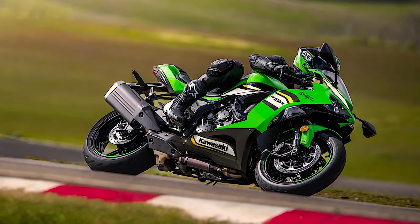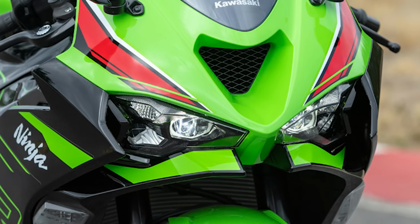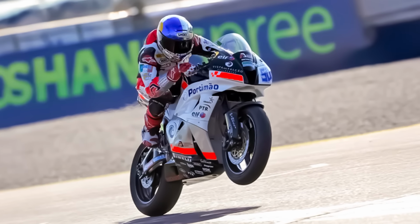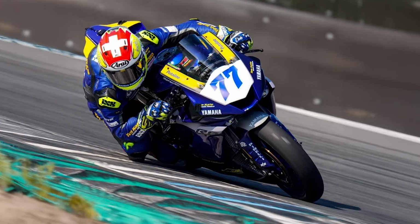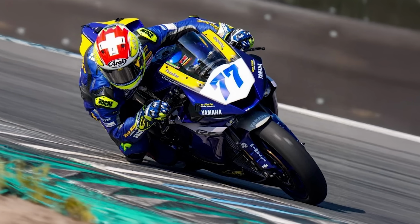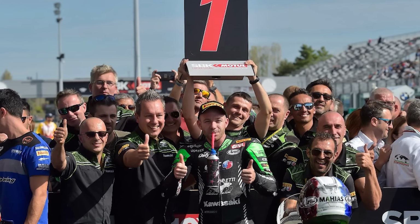But we're not talking about the most technologically equipped or value-driven 600 today, we're talking about the most powerful. And oftentimes, as we've seen with the CBR600RR or the R6, the most powerful bikes are often the most successful in racing. And Kawasaki has had their fair share of success with the ZX-6 in World Supersport.